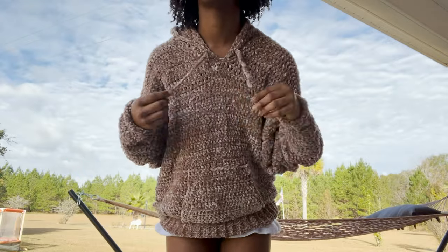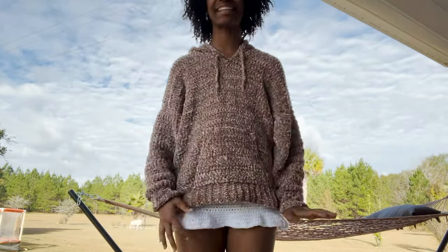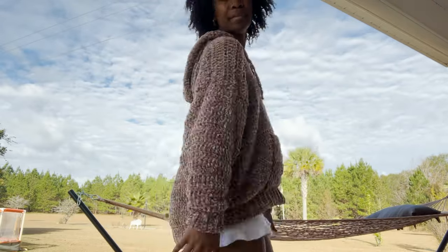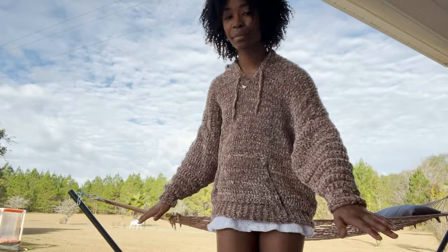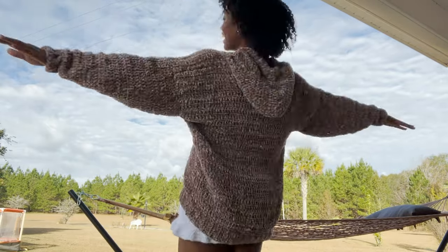So this is my crochet hoodie pattern, but I use some velvet yarn and I am obsessed. I think it works really well for the colder seasons because, yeah, the other one is warm, but this one is so soft and warmer. I wish y'all could touch it, but yeah.